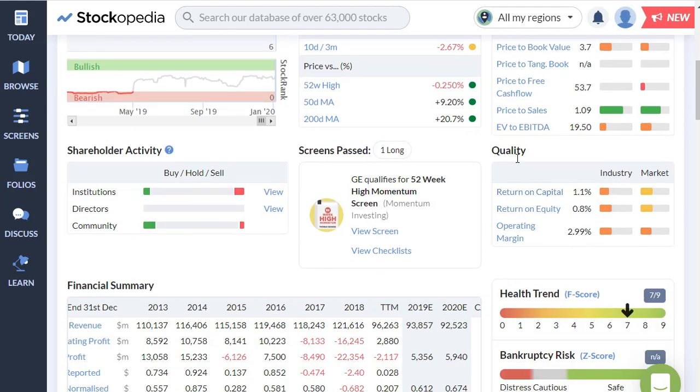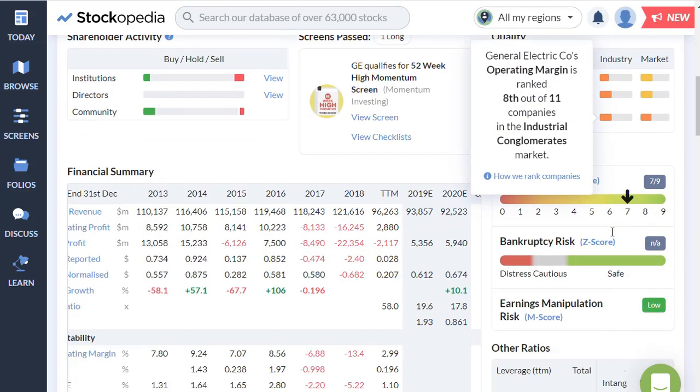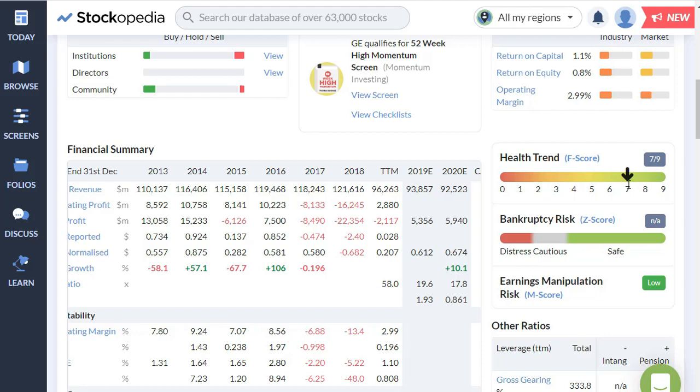This is the part of the quality that makes me say that I'm not going to buy General Electric right now. Return on capital 1.1%, return on equity 0.8%, and operating margins around 3%. That is definitely not amazing. We can see the Piotroski score at 7.